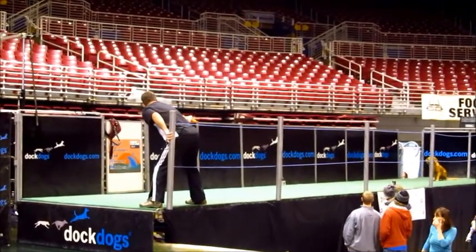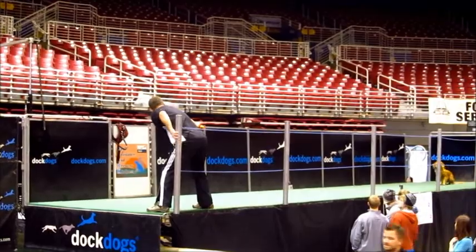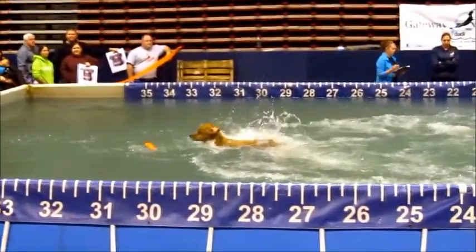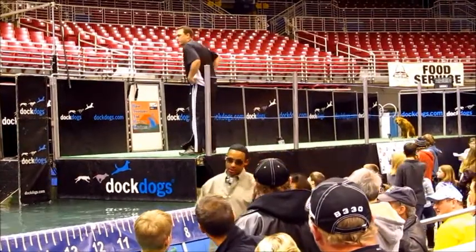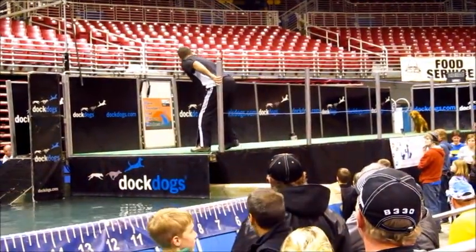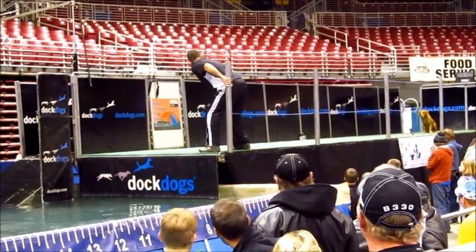We don't push, pull, toss, throw, kick, or shove. Otherwise, get the dog in the water other than their own. This is an extreme vertical, that aluminum apparatus you see hanging out over the end of the dock. We call that the doggy high jump for extreme vertical.